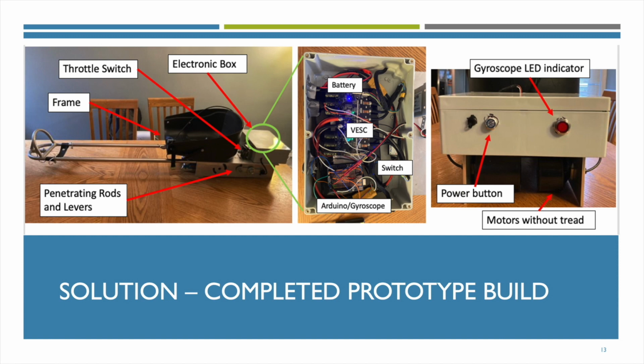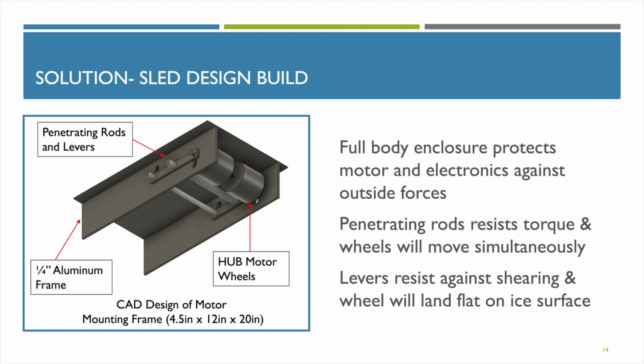The motorized wheels are enclosed by 1/4-inch aluminum, protecting the motors that sit inside from pucks, sticks, and players. There are 2 rods that now fully penetrate the frame, allowing for both motors to move in unison. This creates uniform contact with the ice, resisting the tendency for the sled to veer left or right. The large center rod and additional levers on the inside of the frame were added to resist shearing and allow the wheels to land flat on the ice surface.